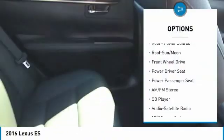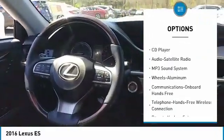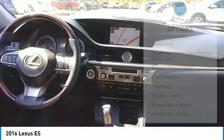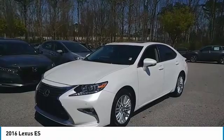Here are some of this vehicle's great options: traction control, power passenger seat, anti-lock braking system, moonroof, Bluetooth wireless data link for hands-free phone, air conditioning, power steering, home link garage door opener, floor mats, aluminum wheels.